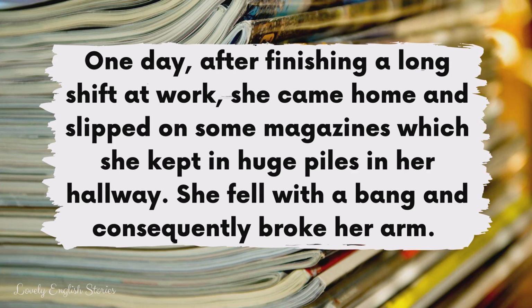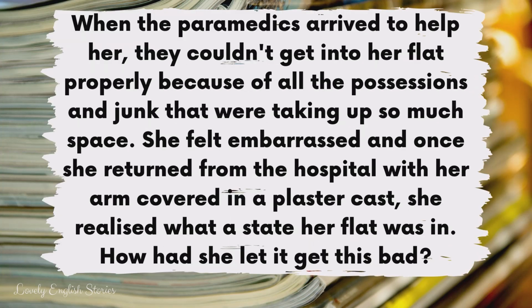One day, after finishing a long shift at work, she came home and slipped on some magazines which she kept in huge piles in her hallway. She fell with a bang and consequently broke her arm. When the paramedics arrived to help her, they couldn't get into her flat properly because of all the possessions and junk that were taking up so much space.